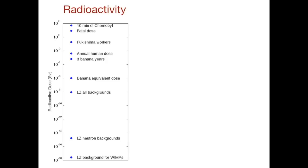There's this thing that's an internet meme now, a banana equivalent dose. If you eat a banana, how much of a dose do you get? Now this is a large number of scales here, right? Between the annual human dose and a banana is about three orders of magnitude, a factor of 1,000 or more. So if you ate three bananas a day, you double your dose. Okay.